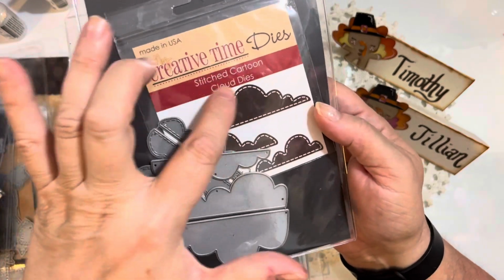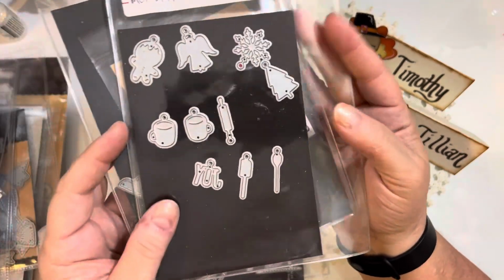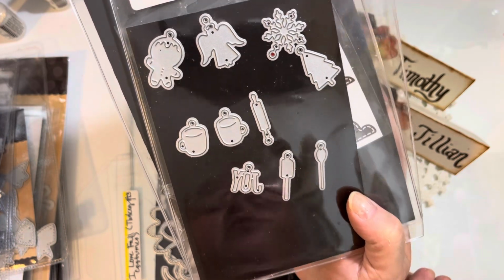It's called Stitched Cartoon Cloud Dies, but any cloud die that you have would work. And she does have a new cloud set in her store if you need clouds. And then I also used the wonderful Christmas charms from last month's release, which is MCTD 474.